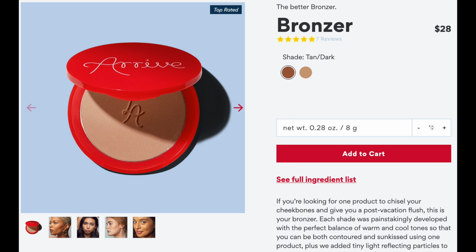Okay, you know what? Let's talk about one I've talked about like a million times on this channel, and this is the Arrive bronzer. Now, this was my favorite bronzer. I grabbed this the most, I would say, out of all of them. But what I don't love about these bronzers is that they only have 2 shades. And so this is the darkest shade. This is the shade I wear.